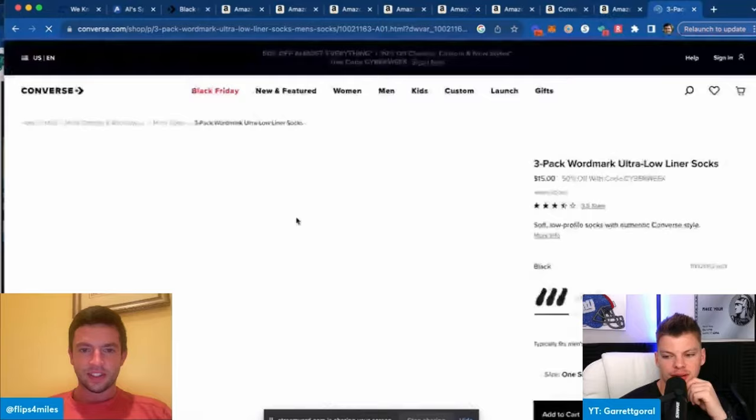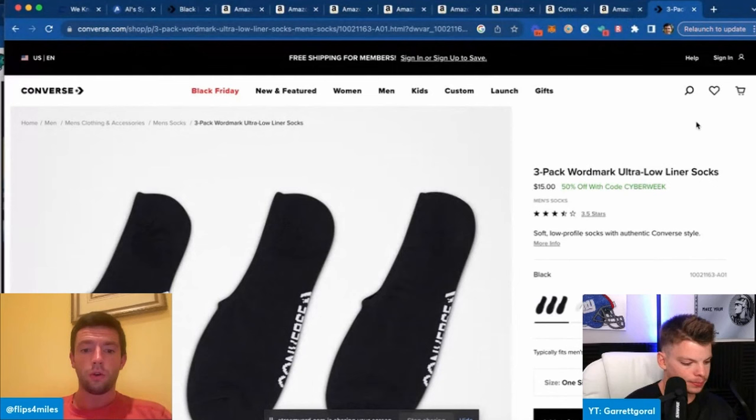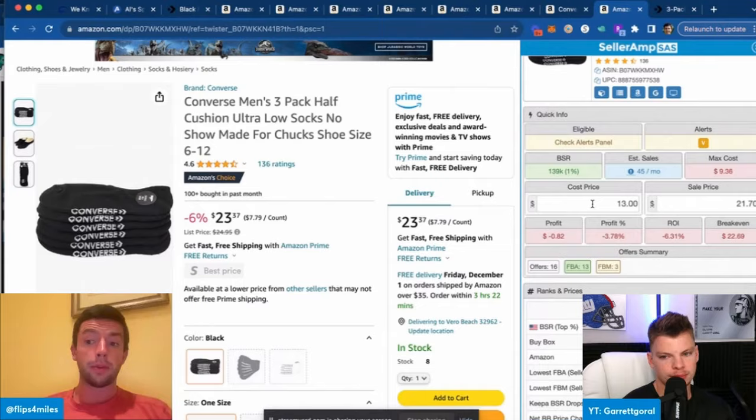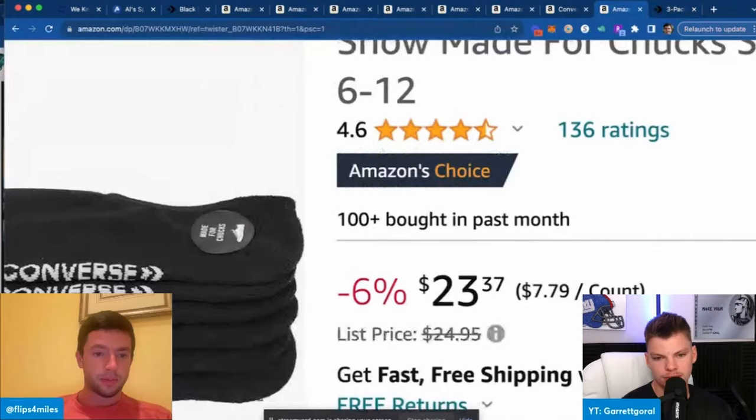Okay, word mark. Yeah, here we go. Three pack Chucks. Okay, one size. One size rare. So 15 take. Oh, holy shit. This is a good listing. Whoa. Oh my gosh, this might be the best item we found on stream here in a long time. So whoa, holy crap. Yeah, 15. Am I missing something, Garrett? It's black with the white. It's a three pack, right? No show socks, right?